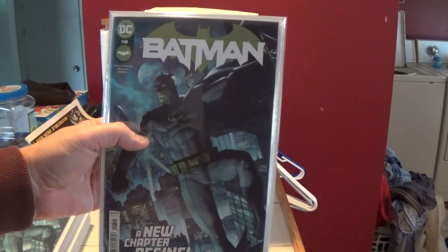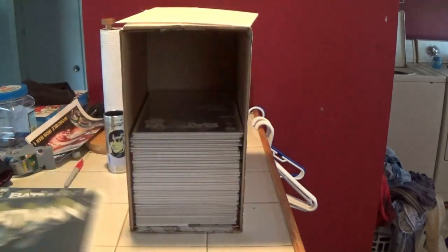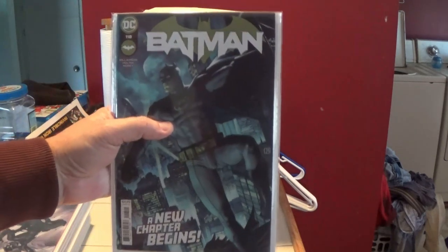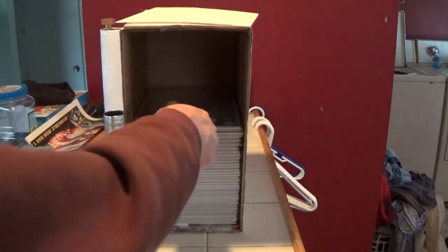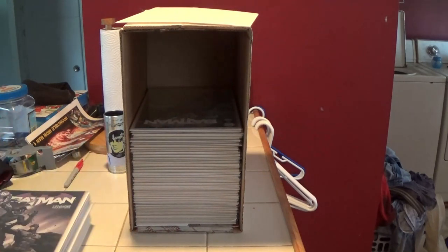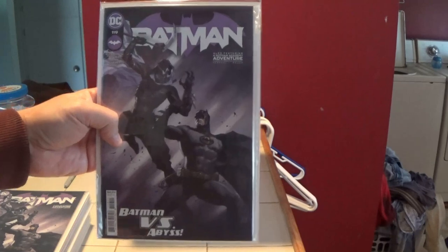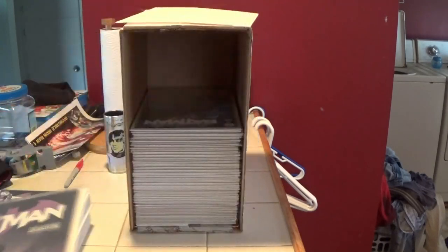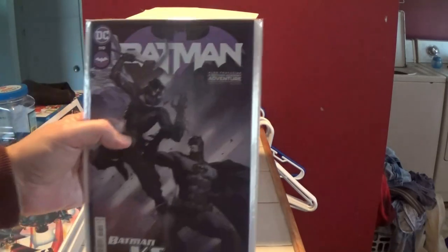Okay, and I have two copies of 118. And here's the second copy of 118. Here is 119. I have two copies of this. And this is this new character, Abyss. And yeah, I have two copies of that one.